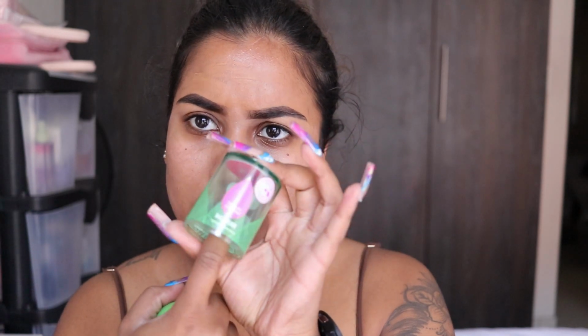I'm going to be using a green beauty blender today. This is the BioPure beauty blender. There's a little leaflet on the inside that I'm preventing from falling. So that's why my hand was stuck up the cylinder thing.